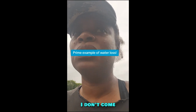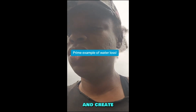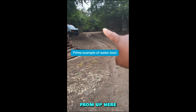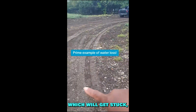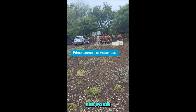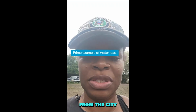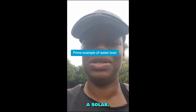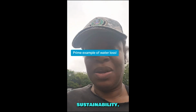Because if I don't come and augment this soil, mulch and cover, and create a sponge, the erosion is going to go from uphill all the way down this path from the tracks of my vehicle, which will get stuck, and it goes all the way to the other side of the farm where I have my produce. It will flood and flood, wash from the city and washing away my excellent minerals that I composted and put in the soil. So think about it. It's a lack of sustainability.